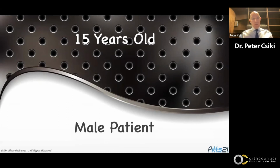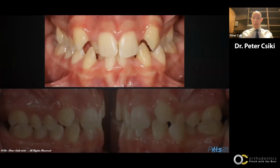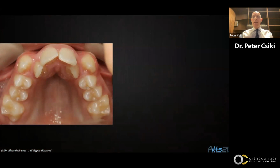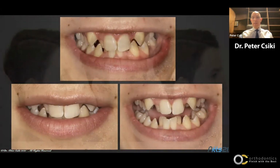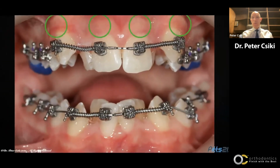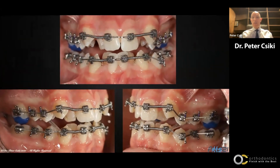Okay, 15 year old male patient. Let's see how we solve crowding. Crowded case, class 2 tendency, and yes, definitely we have crowding. So here what we do is bypass the ectopic Ds and put the coil springs there. Low torque brackets, obviously, standard brackets with -6 in the lower arch.